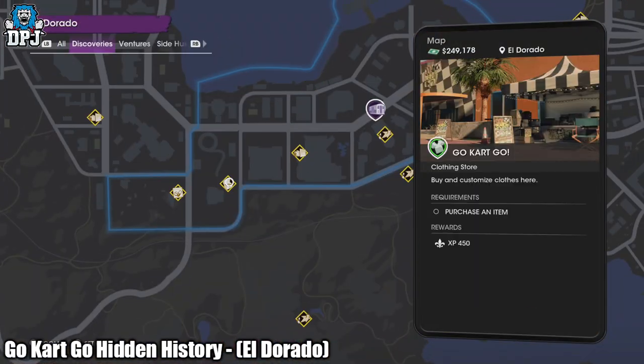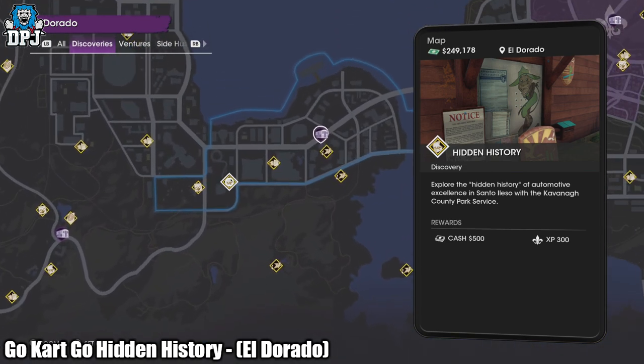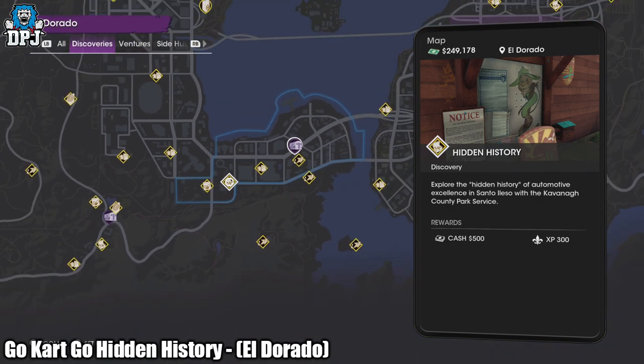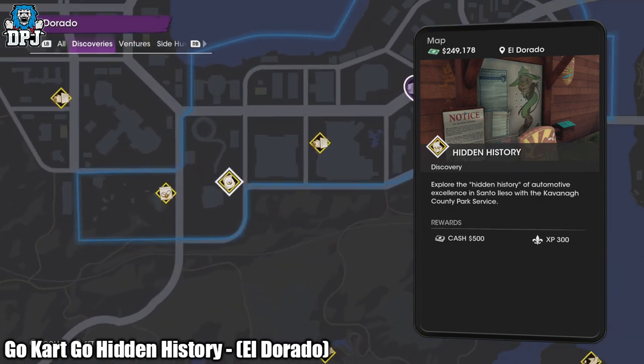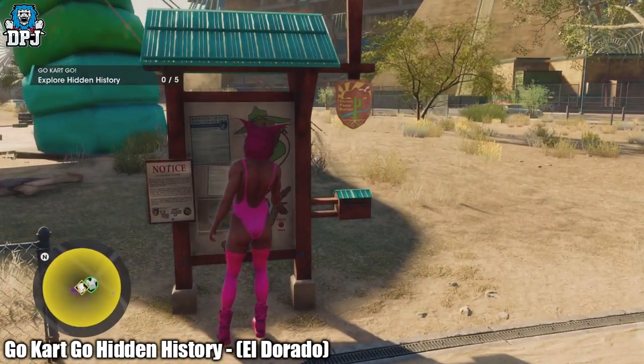Basically, you run up to a billboard, then run around within the specific area and trigger four other things, run back to the billboard, and the part is done. Then just push on and do the exact same within the other hidden history.